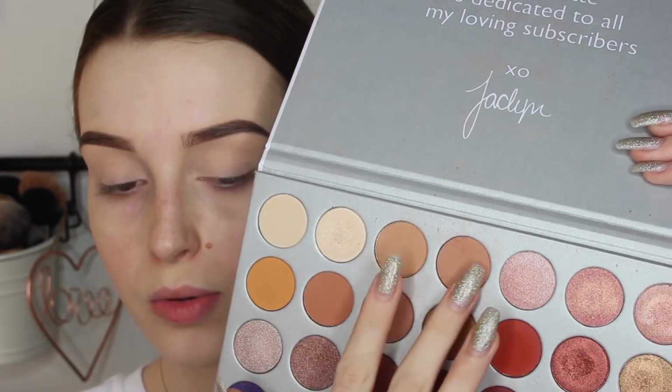Okay, so I'm going to be taking my Morphe Jaclyn Hill palette, literally my favourite palette in the entire world. And I'm firstly going to be taking a mixture of these two colours right here for my transition shade. And I'm going to be taking my Click and Makeup 006 brush. This used to be my favourite brush ever. It looks dirty, but it's not. It's just, what's the word, stained?